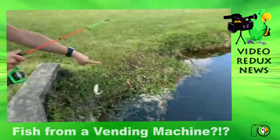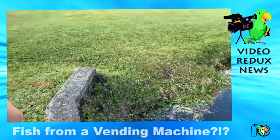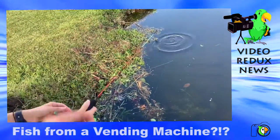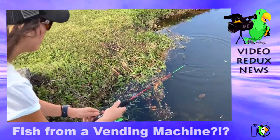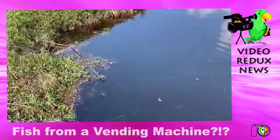Wow, there's a fat one right there. There's a fat one there. Yeah, that's the one I want you to catch. So open the bail. Okay. And now cast it right out. Right there. Perfect. Get ready. Close that bail. It's closed. Okay. All right. Ready? It's going to eat on the surface.